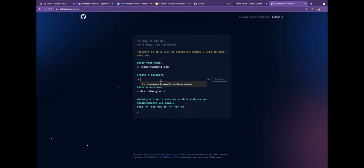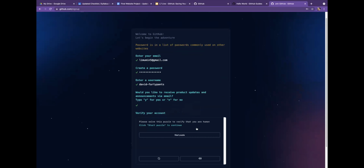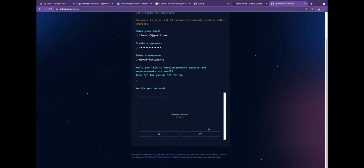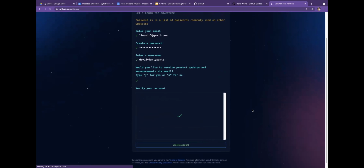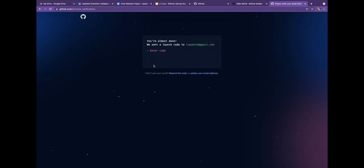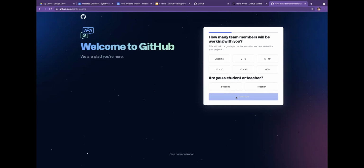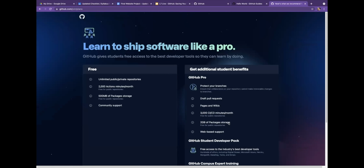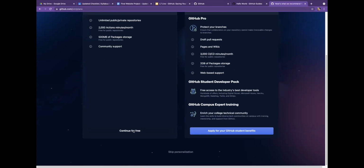It says I've already used this. Sorry. Let me just. Okay. Spiral Galaxy. And then they're gonna ask you to verify your email. Let me see if I'm getting the code. 7865554 was my code. You can just say you're a student and it's just me. And you can just ignore all of these and just continue. And ignore all of these, continue for free.